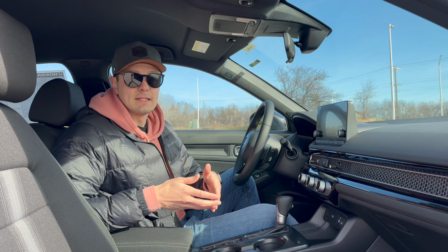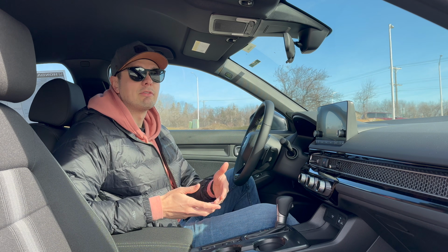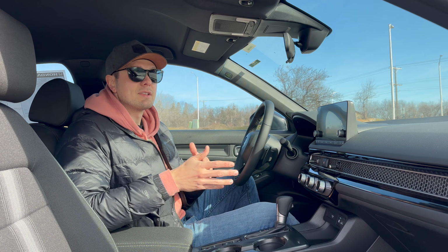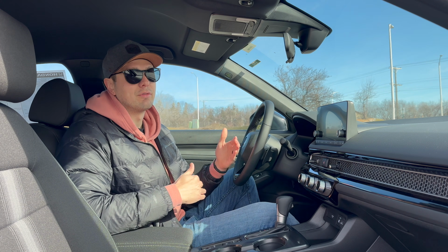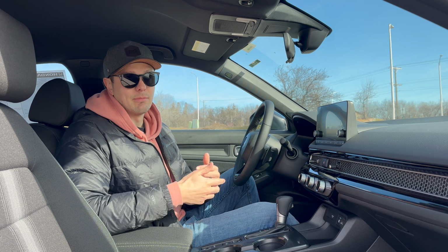But then jumping into the interior, I know earlier we covered a couple of the small things that the Civic might be missing compared to rivals, but overall, when you talk about the interior design and build and some of the materials that you're going to get here versus the competition, this is punching at the top of the segment next to things like Mazda. Maybe not quite there, but you are going to pay a lot more for that Mazda experience. So this is a great combination of value and build and quality.